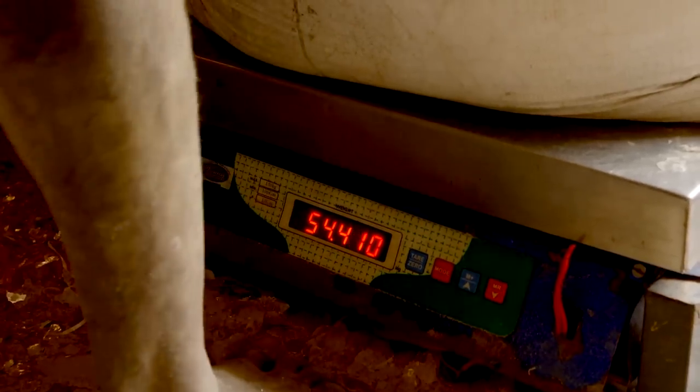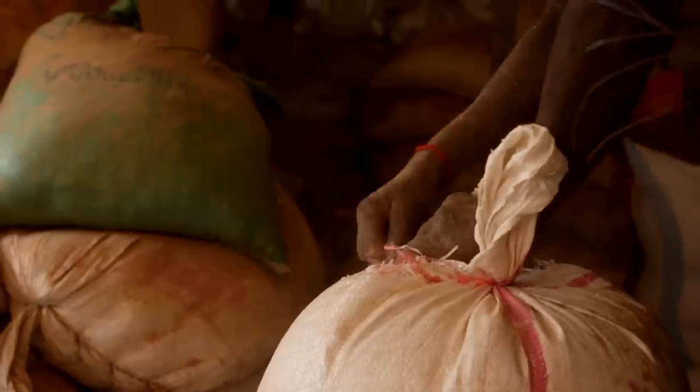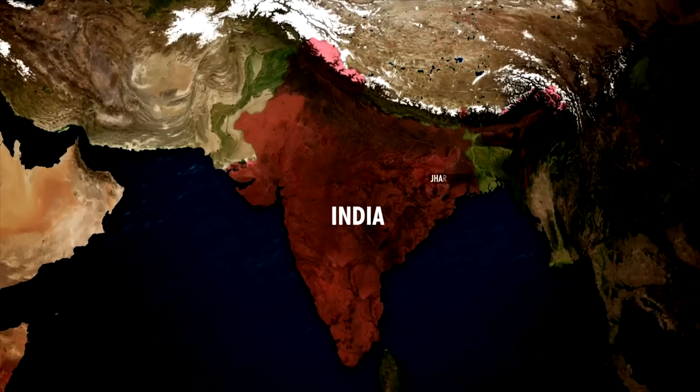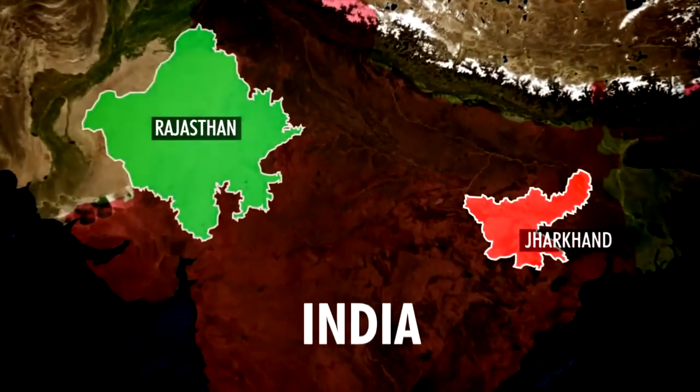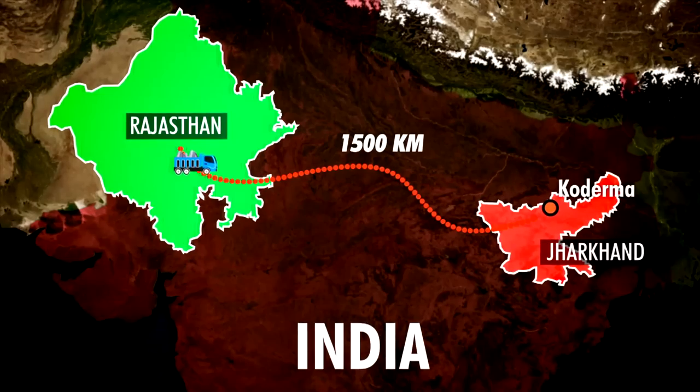Listening to the young entrepreneur, there's a good reason his mica isn't sourced from mines that use child labor. It comes from Rajasthan, where extraction is legal and controlled by the authorities.